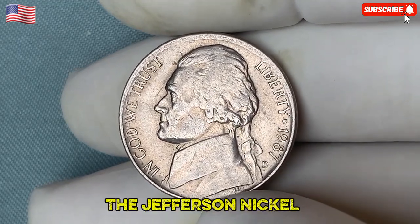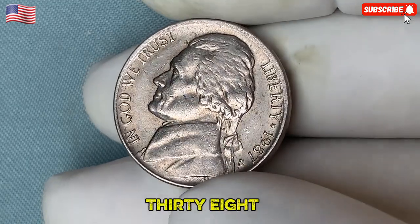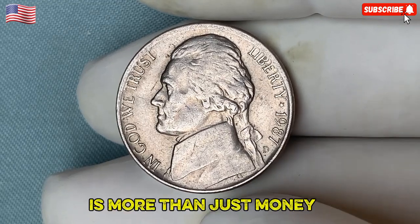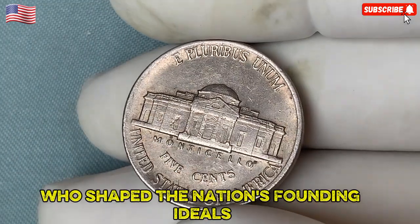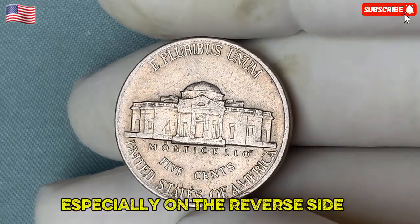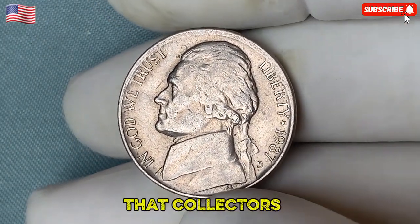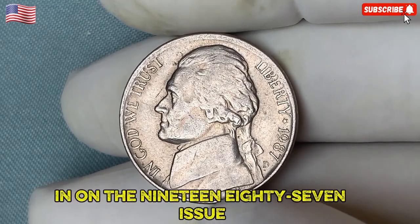The Jefferson nickel has been a cornerstone of American currency since its introduction in 1938. Featuring Thomas Jefferson, the third President of the United States, this coin is more than just money, it's a tribute to a key figure in American history who shaped the nation's founding ideals. The design itself, especially on the reverse side, highlights Monticello, Jefferson's historic home, adding a layer of cultural significance that collectors deeply appreciate. Now, let's zero in on the 1987 issue.